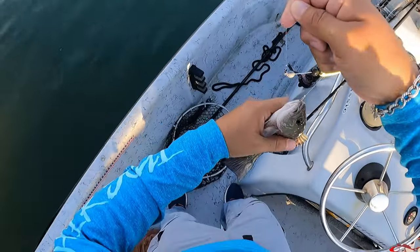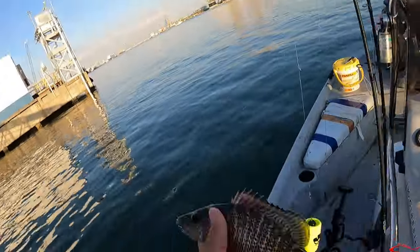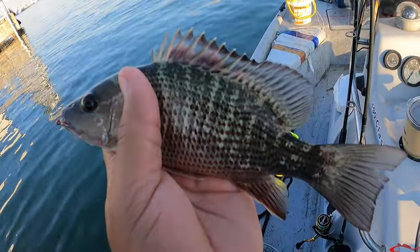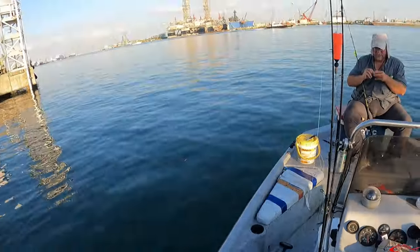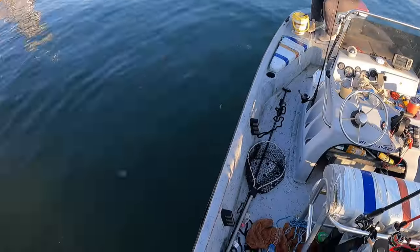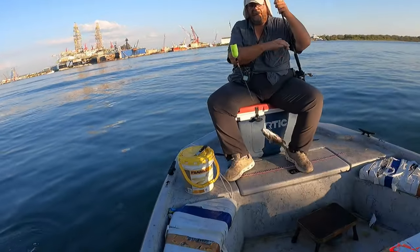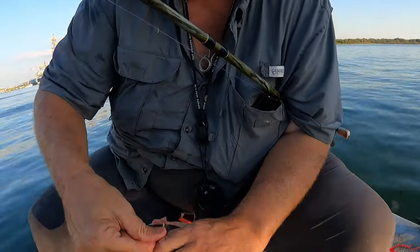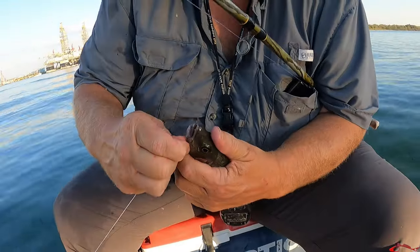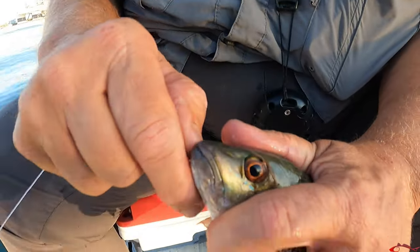Oh. Threw that up. He's little, but he's mine. I'm gonna put him underneath my pillow. Steve got him now. Oh, that's a good one. That's a chunky monkey. Good enough. They do have some little teeth on them, man.